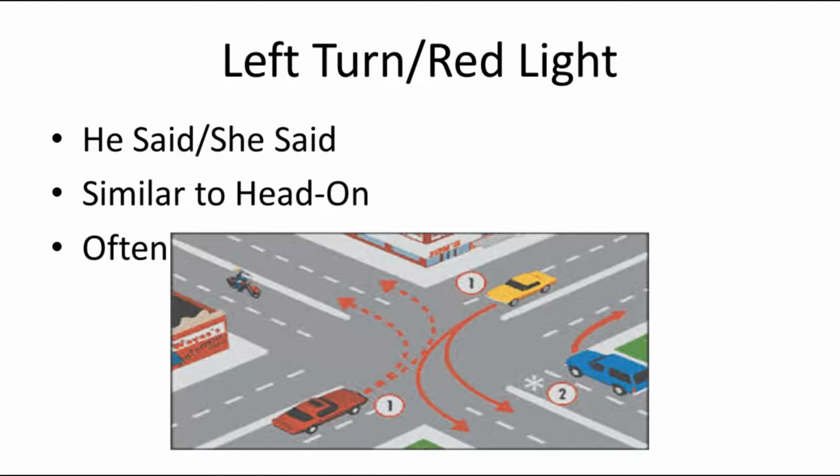But I will tell you, in every left turn arrow case that I've ever handled, the defendant always says that they had a solid green light and the guy turning left had a red light. So these always turn into he said, she said cases. They're sometimes tough to win if you're the one turning left. If the other guy turned left and caused the crash, it's a better case. Very common kind of crash.